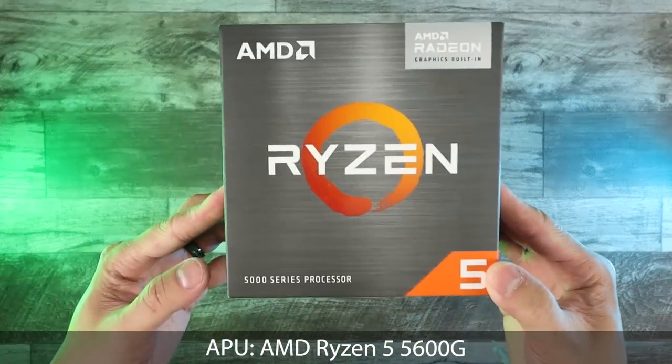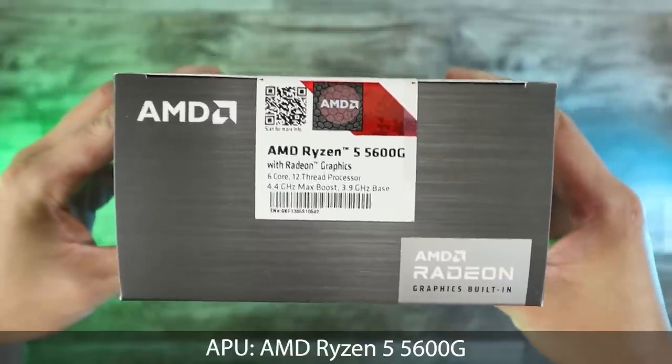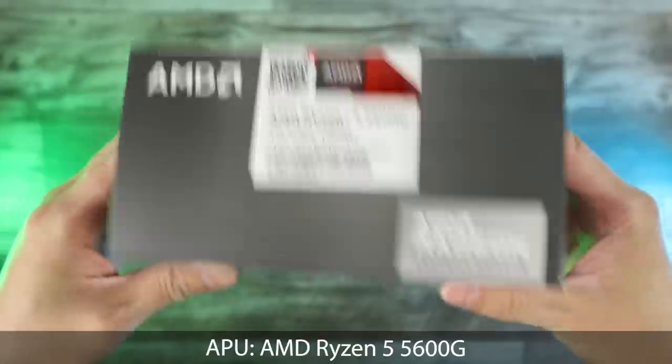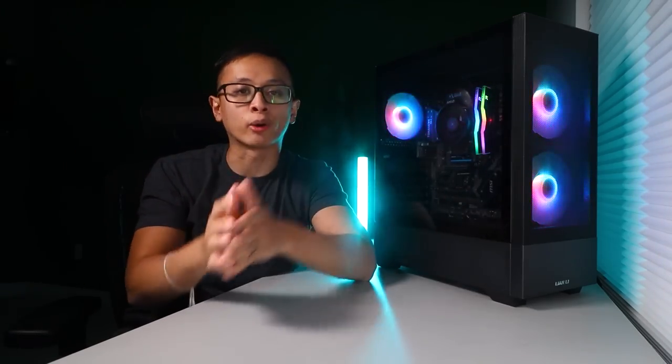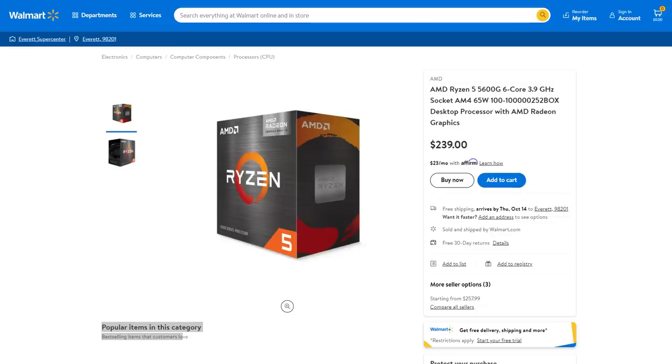This APU will be carrying the entire build on its back, acting as both the CPU and GPU. This is a 6-core 12-thread processor that, like most of the Ryzen 5 chips before it, offers solid performance and caters to multiple types of users without breaking the bank. Whether you're gaming, streaming, content creating, you name it, this CPU is a great choice. And on top of that, it has Vega 7 integrated graphics built in, which performs very similar to a GT 1030. This processor launched at $260 and has already seen price reductions as low as $240 and even as low as $220.